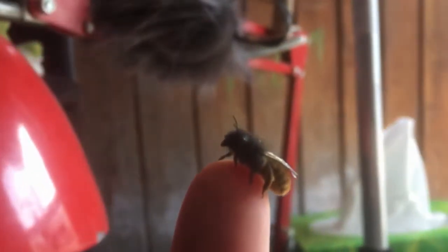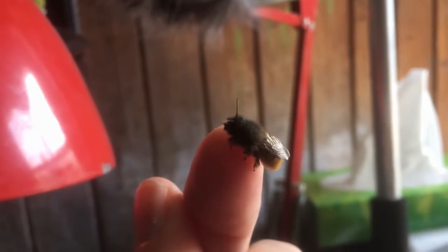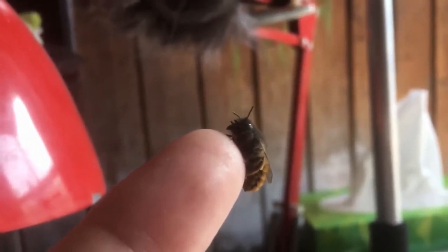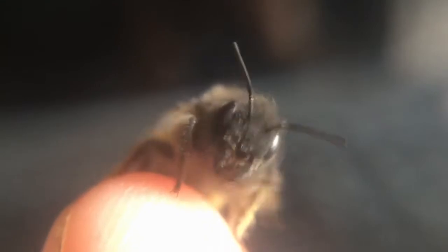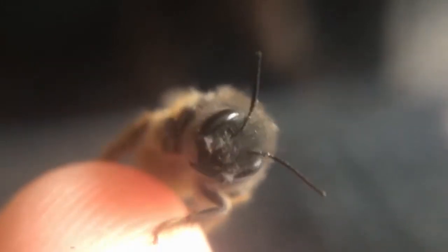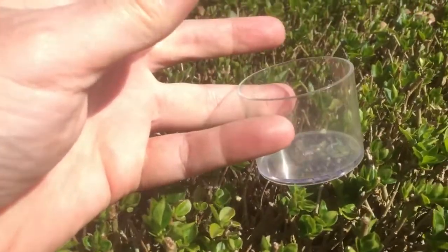Right, here's another female red mason bee. You can see her mandibles there, but hopefully as she moves round you'll be able to see the silhouette of the little facial horns that let me know she's a female. There they are. You can see them there quite nicely. Right, here's another mason bee release. Off we go.